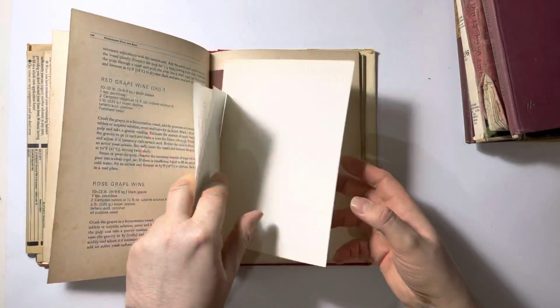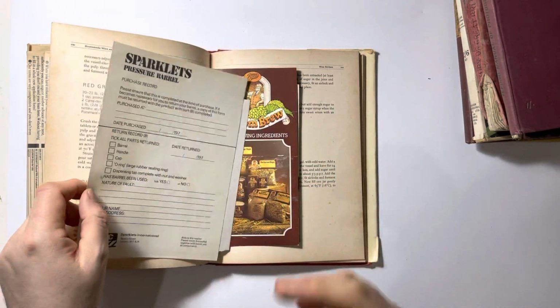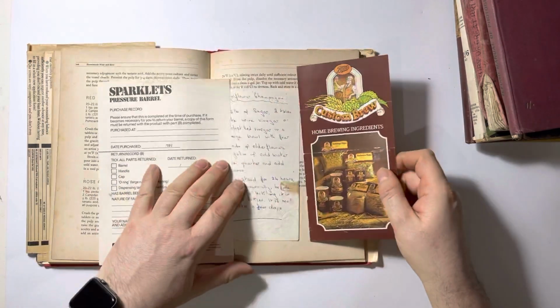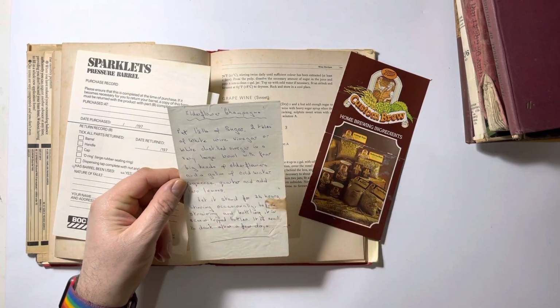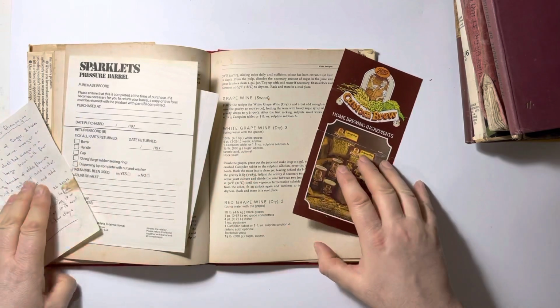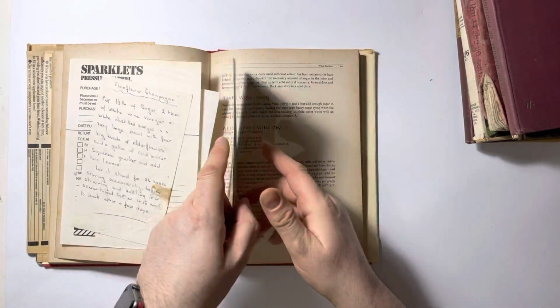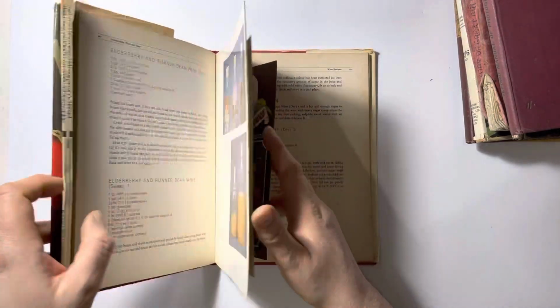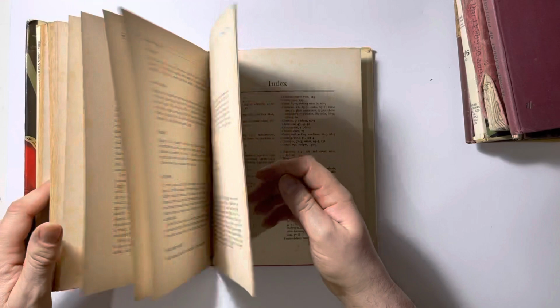And then there's a little thing here for purchasing sparklets, and there's another recipe for elderflower champagne. I've made elderflower champagne. And then there's a little leaflet inside it. So I just kind of liked all the little shovings in. And it's got some interesting, very 70s pictures in it.